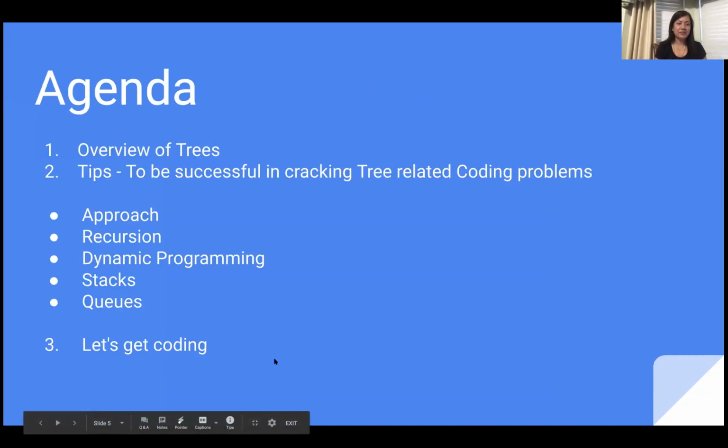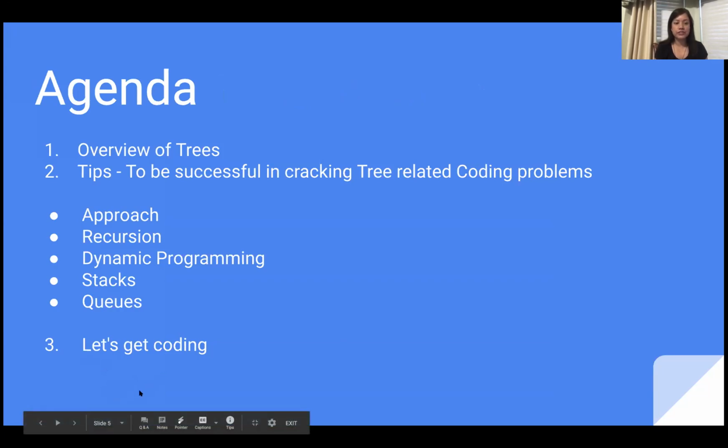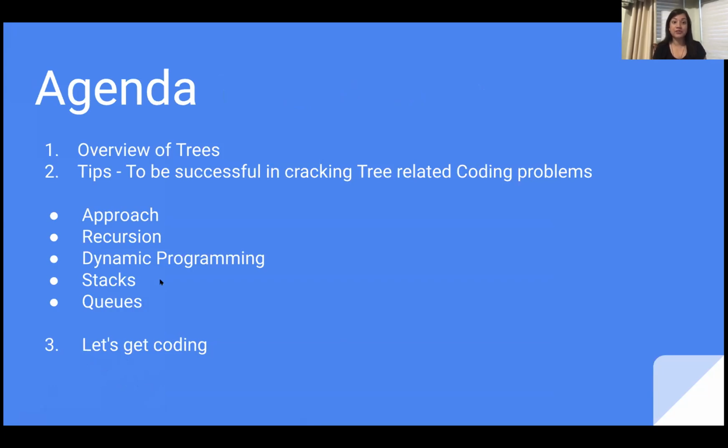So I'm just going to share a brief agenda for today. We're going to start off with an overview of trees. And I am not going to do too much of the talking. I'm going to actually delve into the actual doing. So I want to simulate an interview and then share with you the best practices on how you can crack that interview. All right? So let's get started.